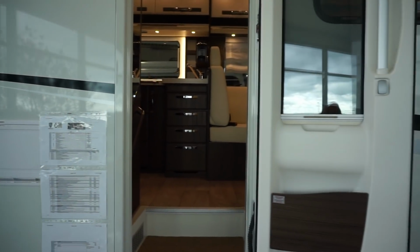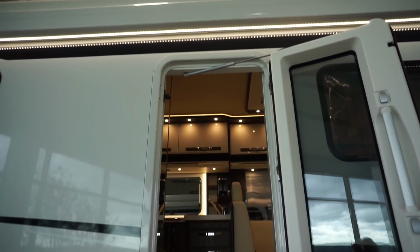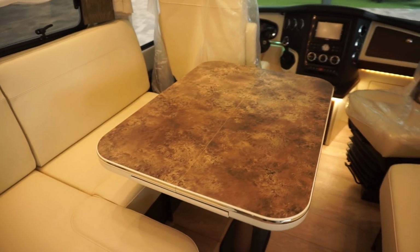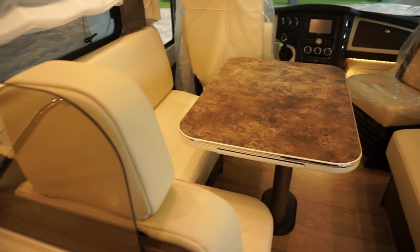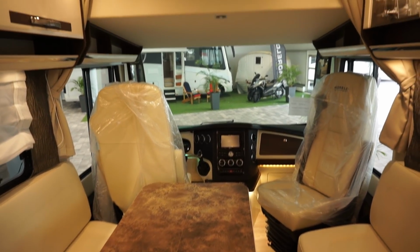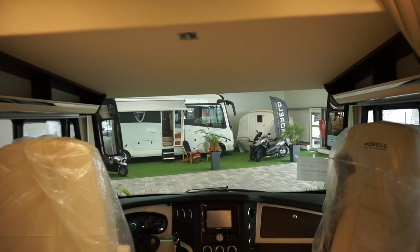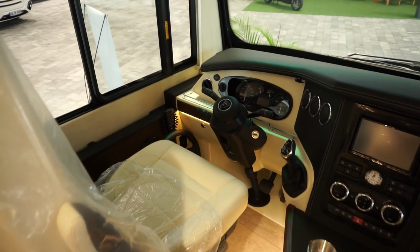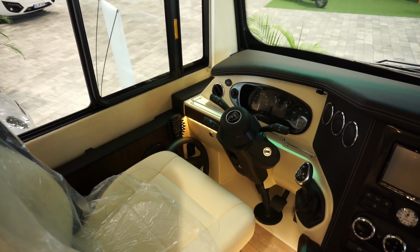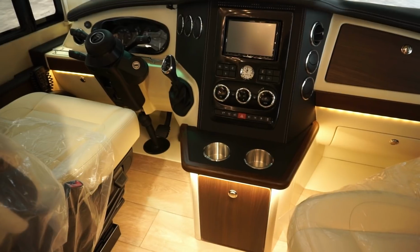Let's go inside, noting as we go in, the rather attractive lighting on the awning. As we come in, on our right we've got an extendable table, lots of space around the lounge, and a skylight up there. Above the driving position, there is an extra bed. The steering wheel has been taken off, so that allows the chair to go further back. You've got space there for cups.